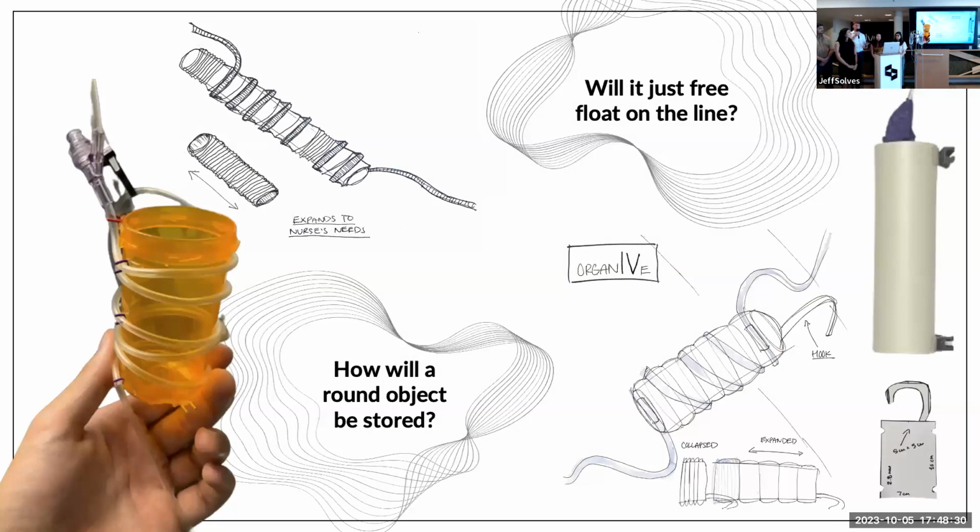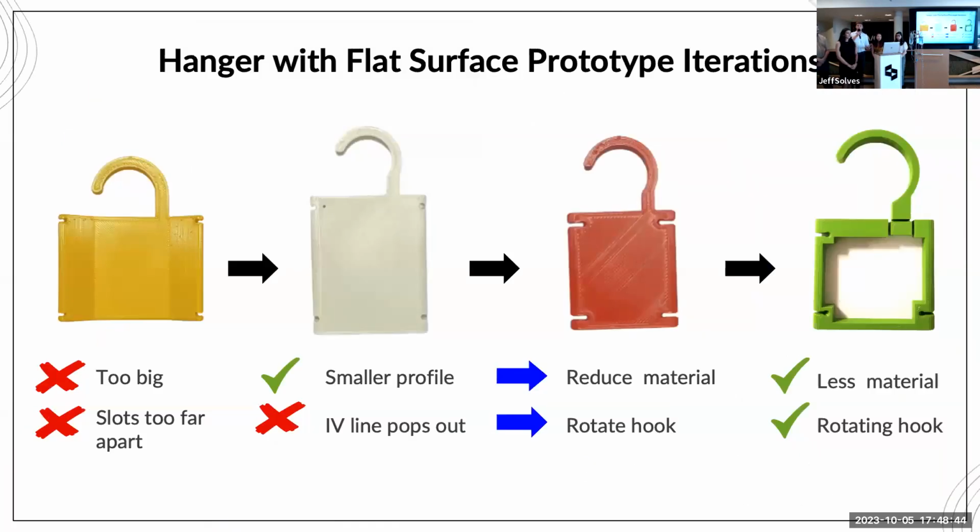We just had to answer a couple questions. Where would this object be stored? It's a cylindrical object, so that takes up a lot of space. And will it just free flow on the line, or could it hang somewhere? The nurse really wanted a stated location in the room for this object to live. This then led us to what we called our flat surface hanging prototypes. Obviously, we had to do some sizing changes in terms of how much you could wrap the line around, and then ended up being a focus where it had a hook and a body.